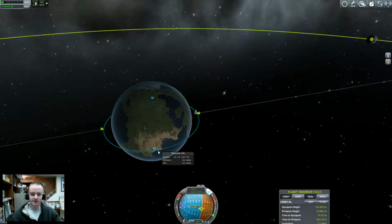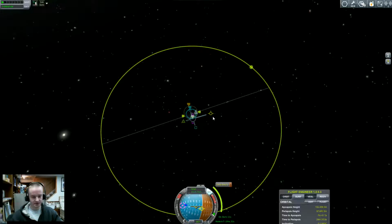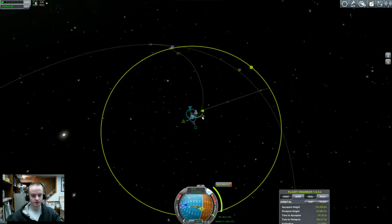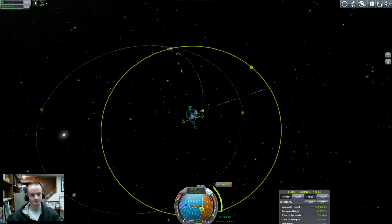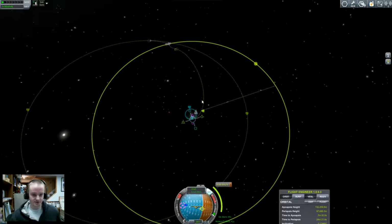So I'm just going to start playing with the maneuver node and finding a good encounter with the moon. Alright, oh, there we go. Alright. So, all of this orange line is going to be my initial approach. This right here is when I'm going to first encounter, and then right here you'll see when I mouse over this again, that is where the moon will be when I first encounter it.